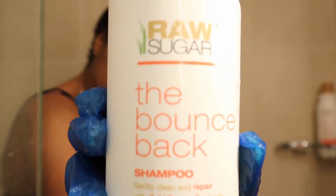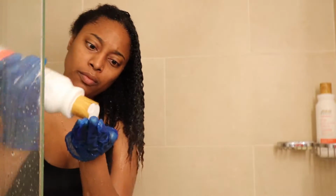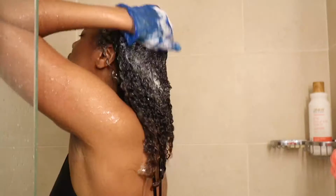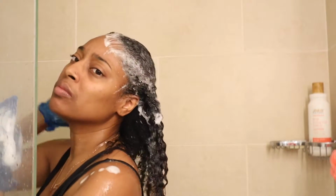So let me just start off by talking about the smell. This shampoo smells so unbelievably good. It smells like Jolly Ranchers. And I love Jolly Ranchers. They're not good for me, but I love them. Like, it literally smells like a Jolly Rancher. With every movement I make, it's just Jolly Ranchers all over me, all around me.